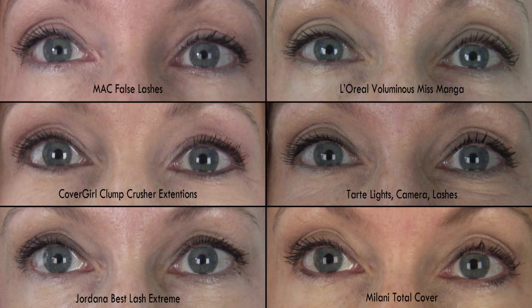But for the awards, the best curl was a tie between the CoverGirl Clump Crusher and the L'Oreal Miss Manga. The Clump Crusher for curling the lashes without a curler and holding the curl all day, and the Miss Manga for holding the curl after using an eyelash curler.